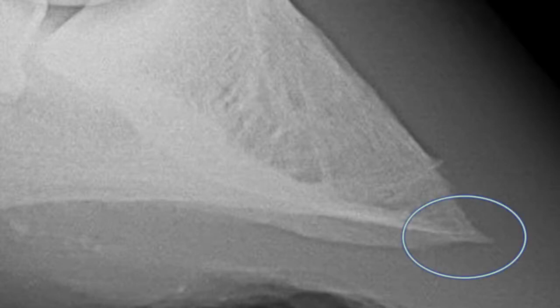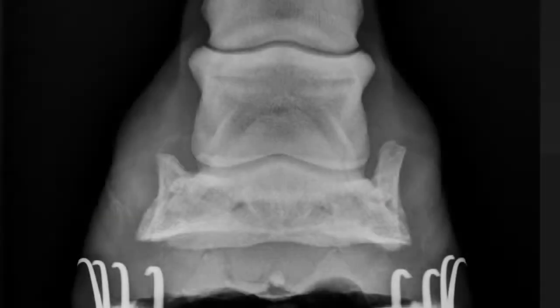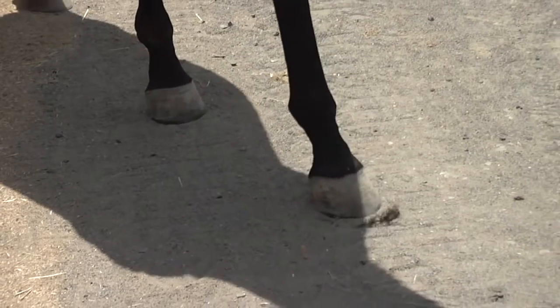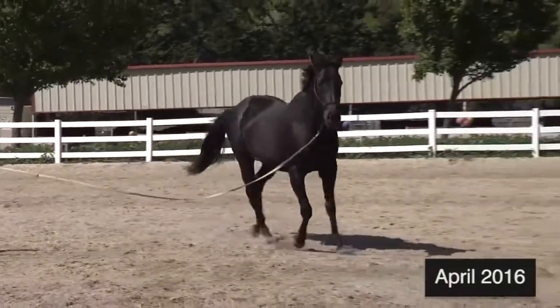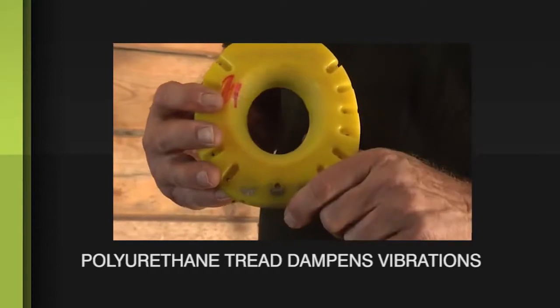The last feature is side bone, and this is a very small side bone. It's not really, I think, a problem, but nevertheless, side bone is exacerbated by concussion. Pedal osteitis, side bones, ring bone, laminitis, they're all exacerbated by vibration, and this tread helps to modify or eliminate that vibration and make these horses so much more comfortable.